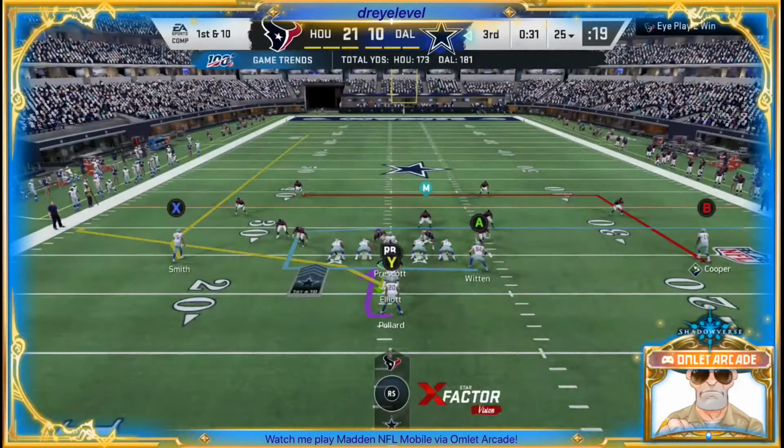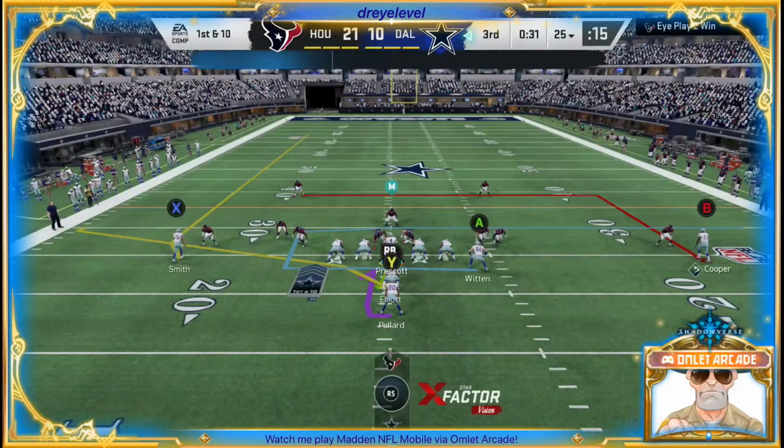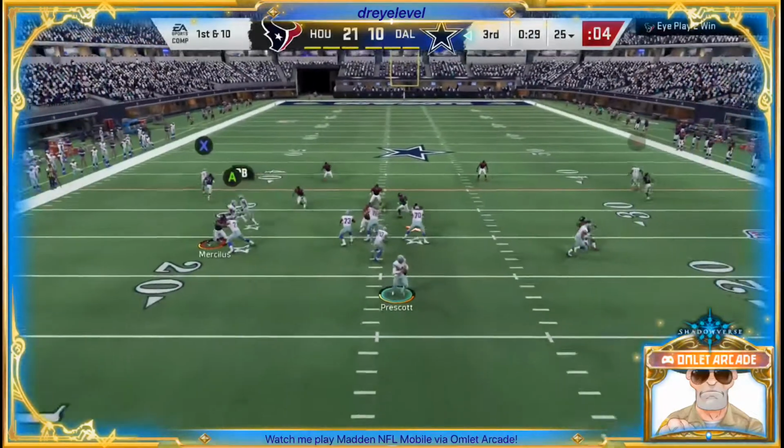About set for this next drive by the Cowboys offense. And last time, decent field position through the pick six. Obviously costly. But they can't afford to just bunker in now. All right, good field position means go ahead and attack on offense. Try and press the advantage a little bit. They just have to be better with the football on this possession.